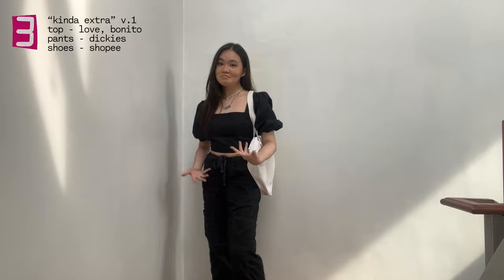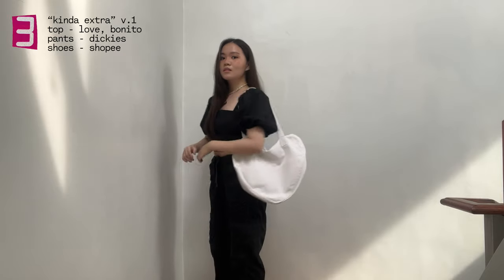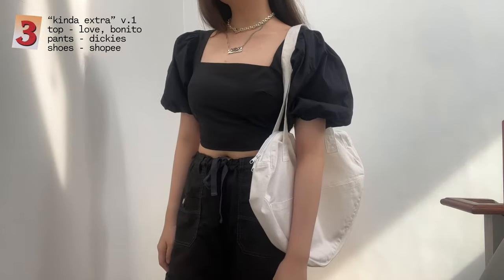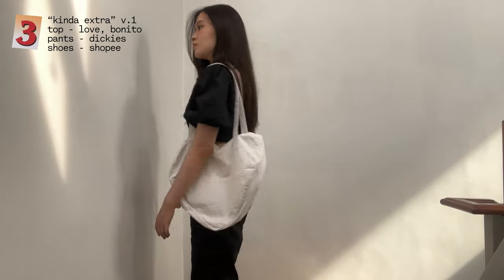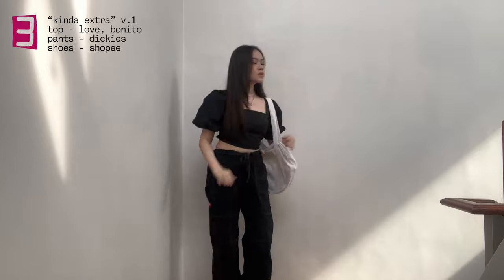I think it's more extra than usual because the puff sleeves are super puffed and I feel like an evil princess in this for some reason. Honestly, I wouldn't consider this an extra outfit at all for everyday use, but for school, it's a bit extra for school, you know what I mean?